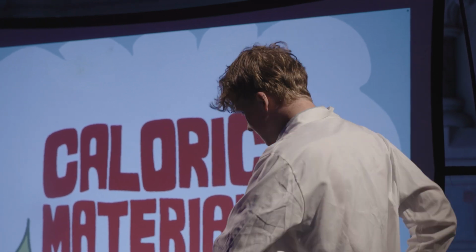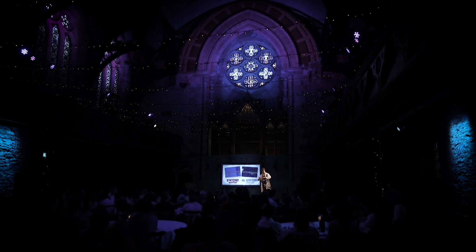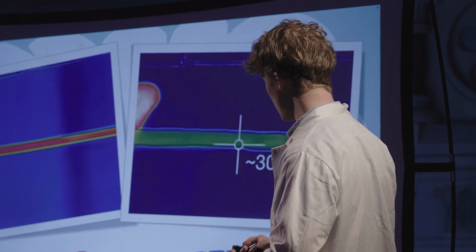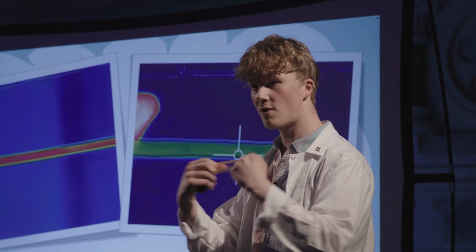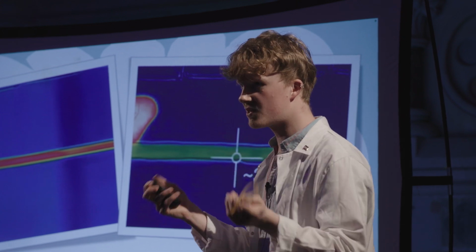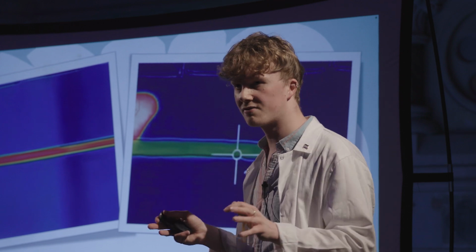I'd like you all to try this with me. If you take your elastic band, I want you to stretch it. Just be careful, don't hurt anyone at your table. If you stretch it and you press it against your skin, you should see that it feels slightly warmer. That's what we're seeing here, and this is the heating aspect of the caloric effect. And when you release that strain, it should cool down. Obviously, this is only happening at a few degrees, so it's not that extreme. But this just shows you the caloric effect in action.